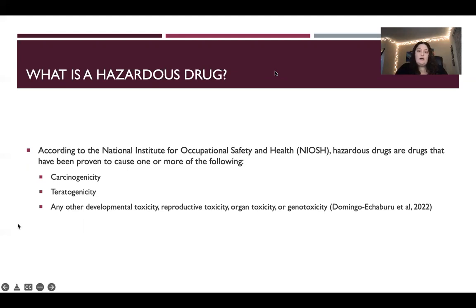So NIOSH puts forth a hazardous drug list. This is updated at minimum every 2 years, as well as on an as needed basis if there's new drugs that need to be put on the list. And this is the best place to look to determine if a drug is hazardous or not.